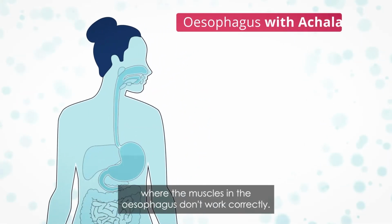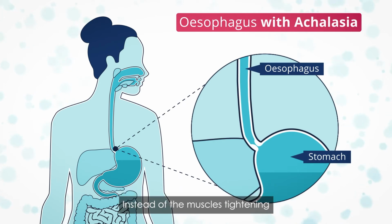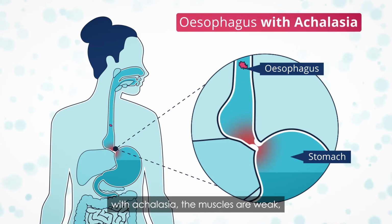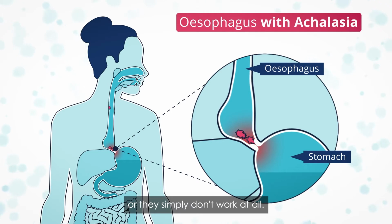Achalasia is a disorder where the muscles in the esophagus don't work correctly. Instead of the muscles tightening and relaxing in the right order, peristalsis, with achalasia the muscles are weak, don't tighten and relax in the right way, or they simply don't work at all.